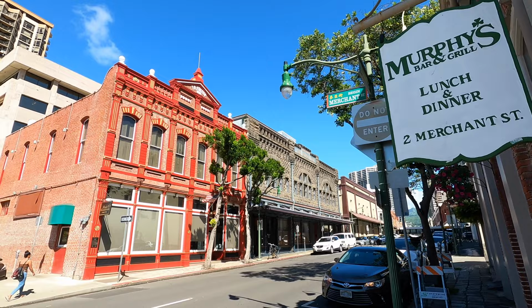So I'm at the historical Chinatown here in downtown Honolulu, and when you come over here to Chinatown, you're going to see a lot of these red brick buildings like the one that you see behind me. And there's actually a reason for that. That's because long before Waikiki was built, this is where the first development began here in downtown. So we're talking late 1800s, early 1900s.